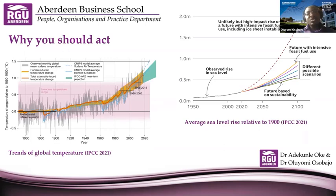We can link this attitude of overconsumption, overproduction, or mass production to changes in lifestyle. So with this, we can talk more about the way organizations source their materials. The way you, as an organization representative, source your materials, and the way you design your end product to be appealing to customers also influences global warming and climate change at large. Looking at the current slide, in support of the discussion so far, the IPCC, the Intergovernmental Panel on Climate Change, came up with a study that looks into the trends of global temperature and the average level of sea rise.